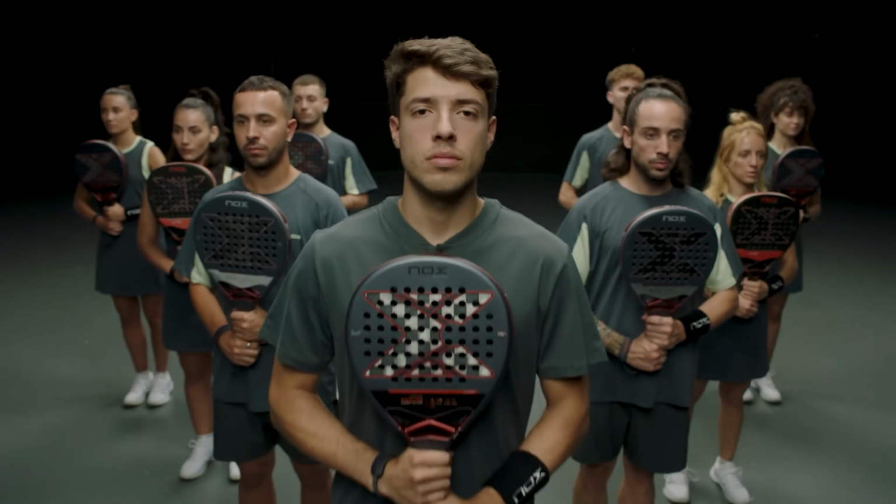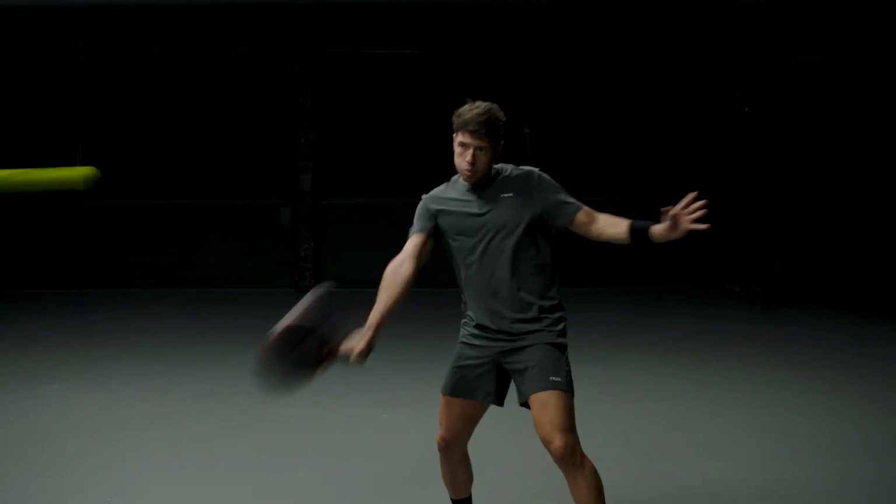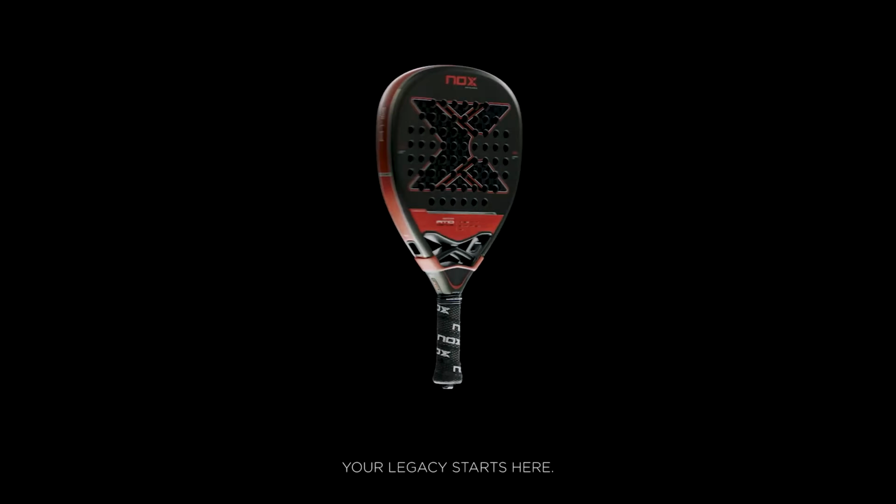Well, generally new rackets don't discount, but if you go for a previous season's racket, it's the perfect time. And beyond Black Friday, you need to know when each brand launches their new rackets. For example, Bull Paddle and Nox always do it in September, while Adidas and Babolat do it in December. When these brands release their new rackets, stores discount the current year's models to clear out stock.